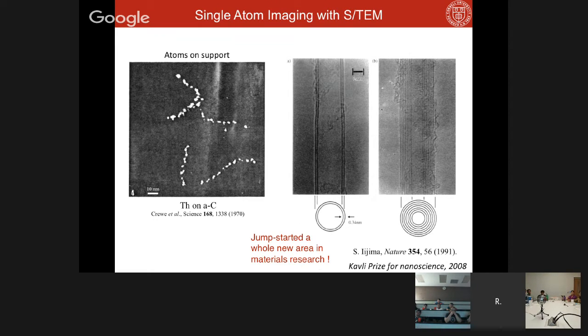So Crewe in 1970, this is a famous image. He looked at heavy atoms on a carbon support. These little white dots you're seeing along here are heavy atoms, and they're scattering so strongly that you don't even see the thin carbon support that it's sitting on. And in the 90s, the discovery of nanotubes, this whole new area of materials research, opened up with these electron microscope images of nanotubes and multi-walled nanotubes. That would give them the Kavli Prize in nanoscience for their work on nanotubes.